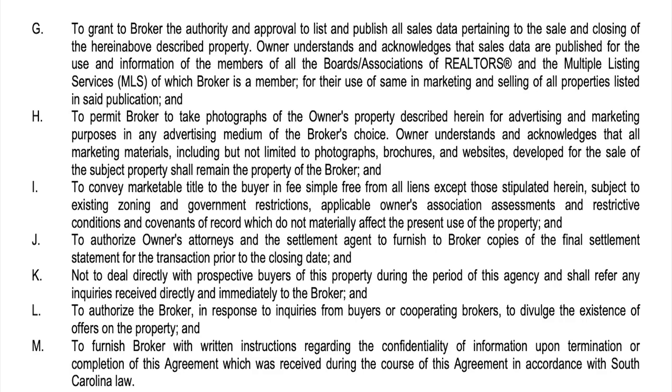It says K, not to deal directly with prospective buyers. That's huge. The sellers need to refer any buyers that contact them to you, not to deal directly with prospective buyers of this property during the period of this agency, and shall refer, shall, not may, shall refer any inquiries received directly and immediately to the broker.